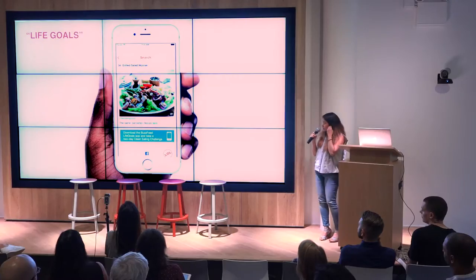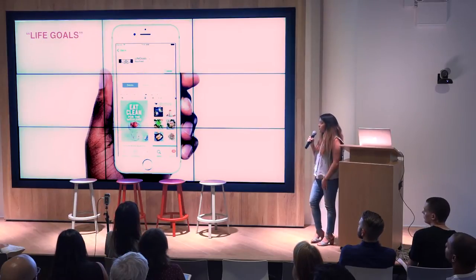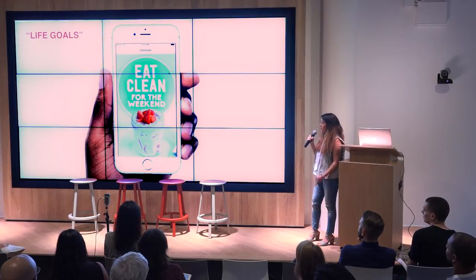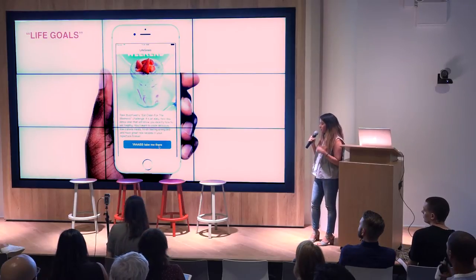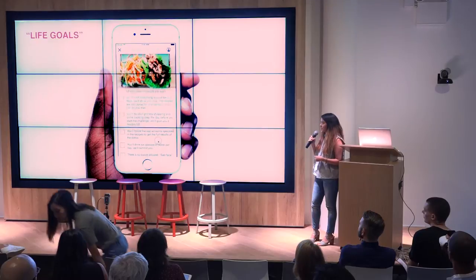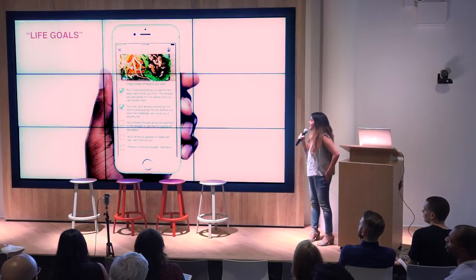So I'm going to go through the three prototypes that we tested. The first one is called Lightfuls. It was worked on by a food editor and a designer and developer. We also test different entry points to apps, like App Store, Facebook, stuff like that. But we actually stopped doing that because we realized we weren't learning anything from that.